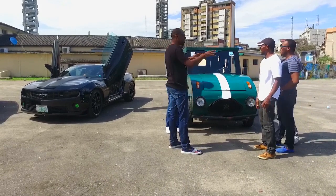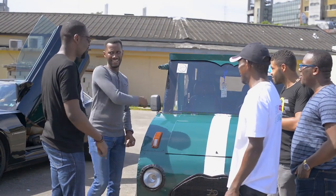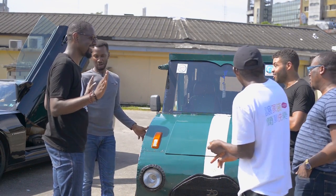Let's see how much heads we can get to turn with this car. All right. And whoever loses drives the other person for a week, Kasali style. Agree? Deal?